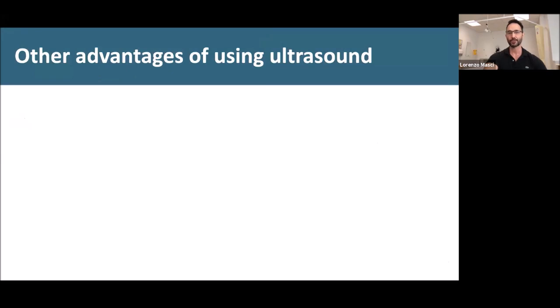What are the other advantages of using ultrasound? I think one of the more important advantages is that you can combine the point of care ultrasound with the ultrasound-guided intervention. That is producing a one-stop shop, which is what I do in private practice as well as in the NHS and the military and also in elite sport.